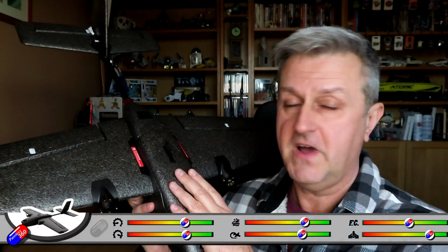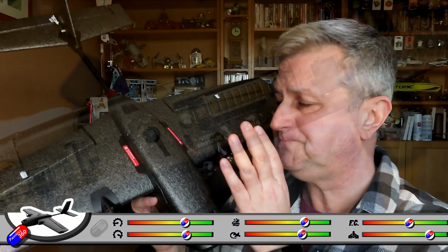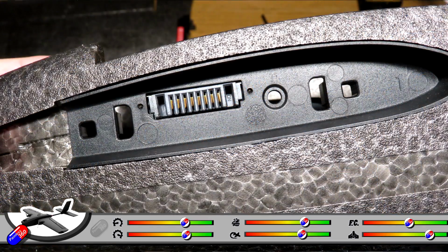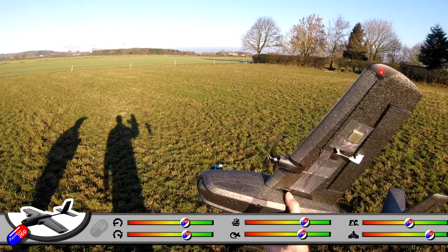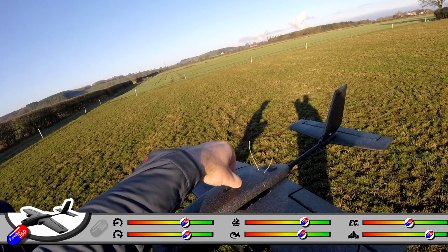So the next one in this list is the Hewing Ranger T1. This is a little twin, and the wings actually pop on and off. It has a carbon fiber boom, doesn't have a rudder, but it has the elevator out at the back. Really nicely put together and loads of room in here. I'm flying mine with the DJI FPV HD system in it.